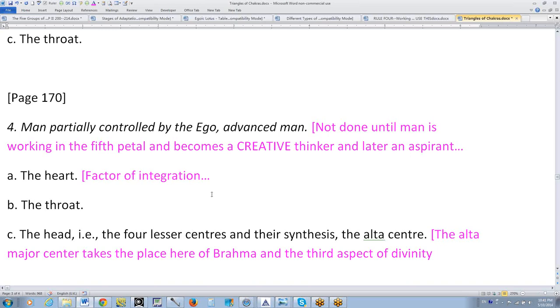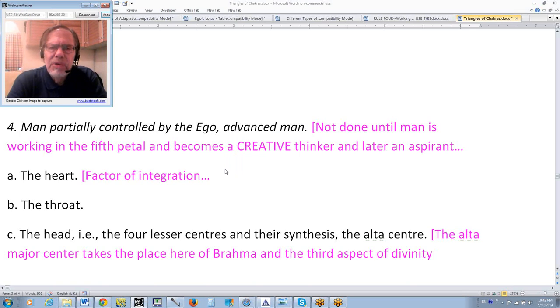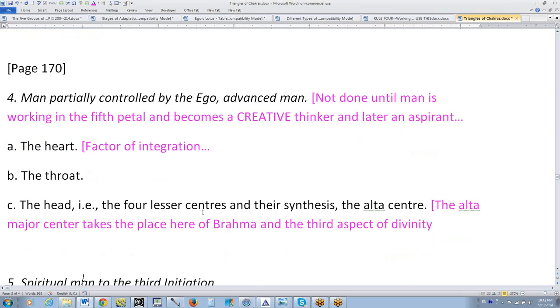So who is this man partially controlled by the ego, the advanced man? Well, he's working in petal number 4, 5, and 6, and he is, I suppose, focusing especially in petal number 5, because there, when it fully unfolds, we will have the first degree initiate. So there's so much going on in petal number 5, all the way from the nth degree of egotism, and then a period of creativity, a period of distress when the lower ego does not prove adequate, and a period of entering the life of the aspirant looking in earnest for a higher self. See, the fifth petal is all about self. Which self will it be? Will it be the lower egoic self, or will it be the higher self? That's what we have to discover. So this is going to take us all the way to the first initiation, which really begins here.